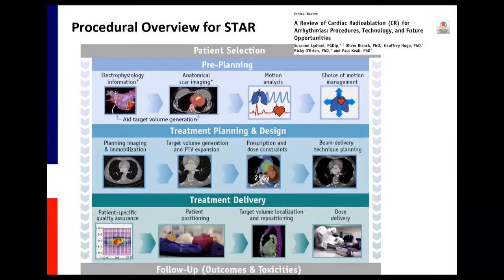So Judith already pinched this. We published a review of the technology and procedures and future opportunities on STAR. Initially we have electrophysiology information from various systems, Cardio or Navex or Cardio Insight. There's a lot of systems that can be used here. Additionally, you might use PET scans or MR for anatomical scar imaging, and combine everything to generate the target structure. I'll show you that in a little bit more detail.